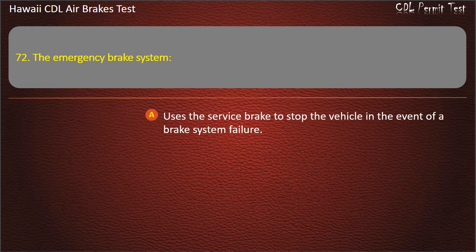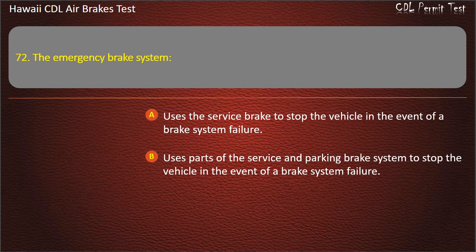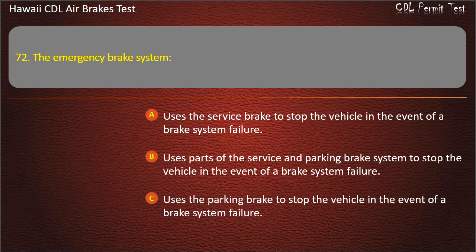Question 72. The emergency brake system: uses the service brake to stop the vehicle in the event of a brake system failure; uses parts of the service and parking brake system to stop the vehicle in the event of a brake system failure; or uses the parking brake to stop the vehicle in the event of a brake system failure. Answer. Uses parts of the service and parking brake system to stop the vehicle in the event of a brake system failure.